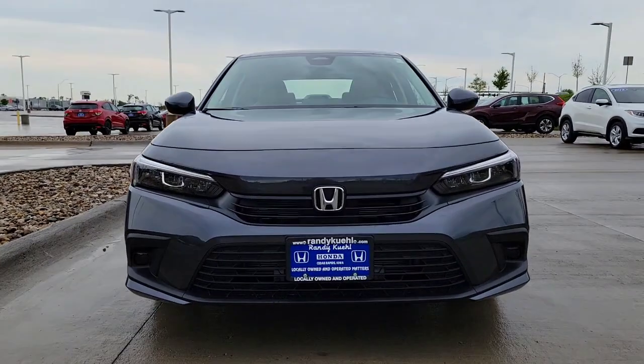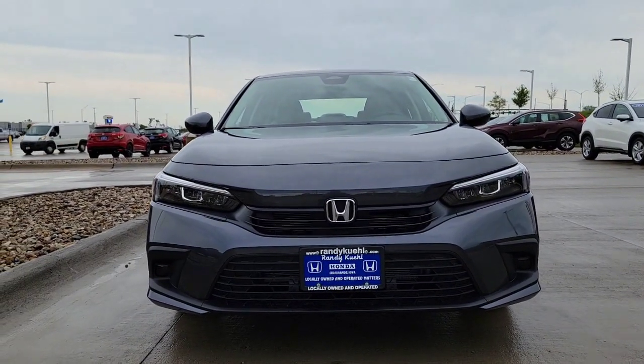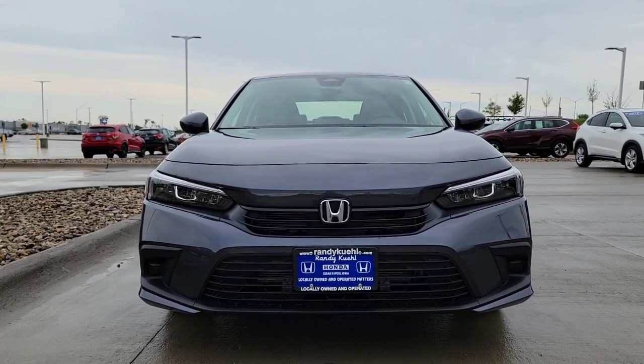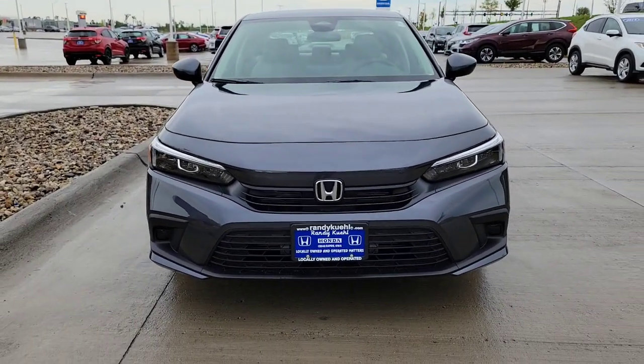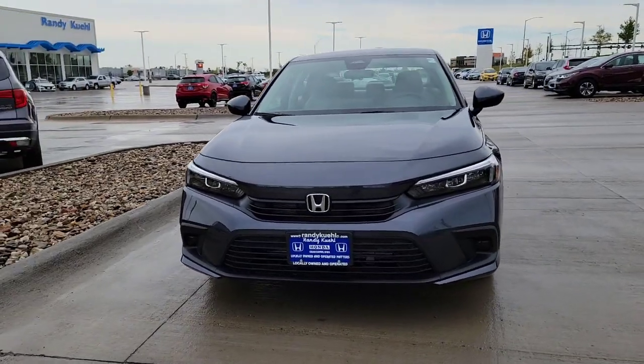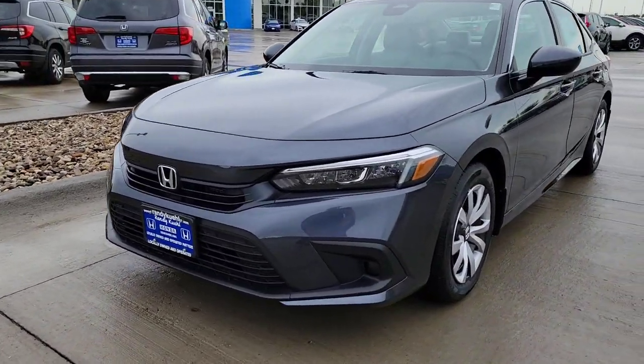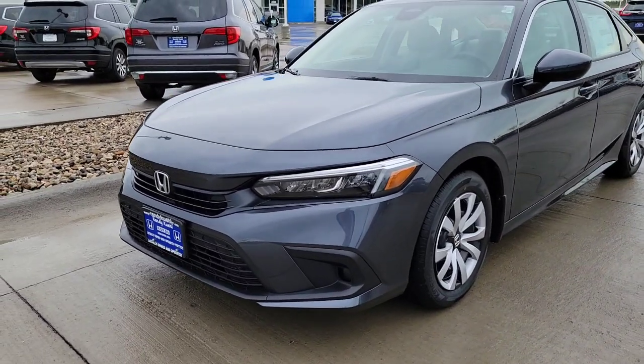We'll step right down here. You got those LED lights all the way around. I'm talking about your daytime running lights, headlights, tail lights. So that's gonna be nice. Everything's LED. Check out that front nose a little bit. I'm telling you guys, if you see this in person, it's a lot nicer than actually in video or photos.